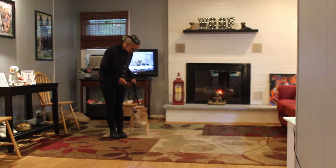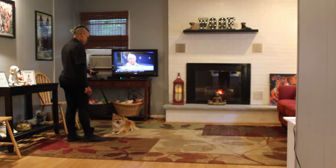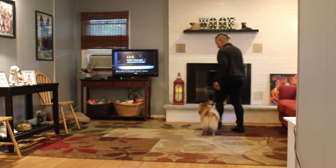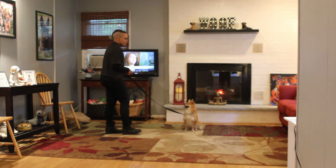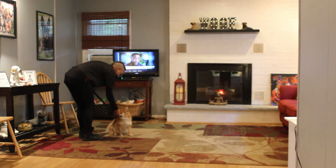And Lily's very smart. She's just a bit of a diva. Stay. And when she comes to you, she's supposed to come and sit, not come and jump. Sit. So she's doing much better with that. But you have to use your leash as your guide to guide her in and have her sit every time you call her. Sit. Very good girl.